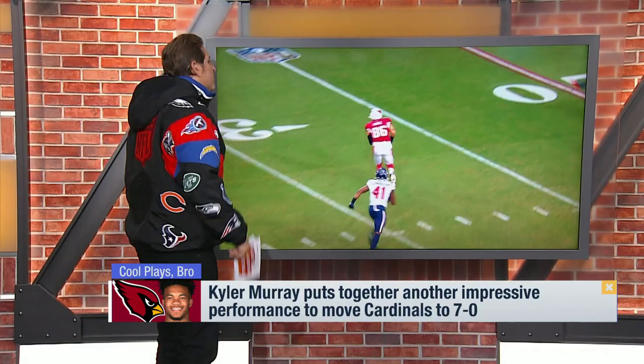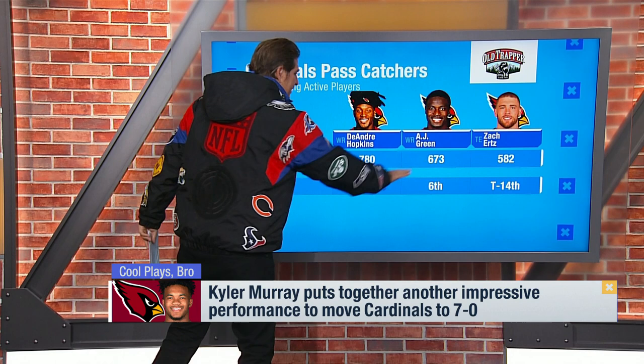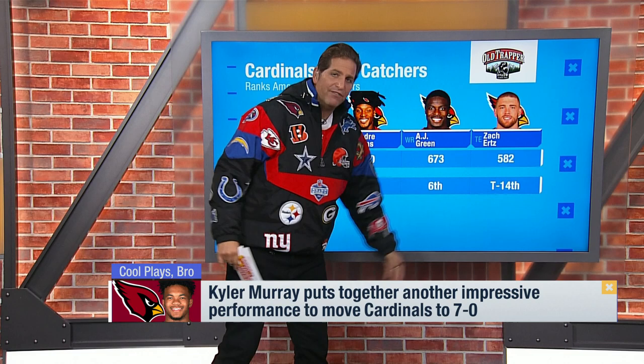Zach Ertz, you add this player to an offense that was already sizzling. This team's for real. The big if is if Kyler can stay healthy. If Kyler can stay healthy, this won't stop. Look at these guys. This is just 3 of them. We're not even including Christian Kirk or Rondell Moore. Career receptions, active players. DeAndre Hopkins is 3rd. AJ Green is 6th. Zach Ertz is tied for 14. That's incredible. Those are all on an offense, and there's more options after that.